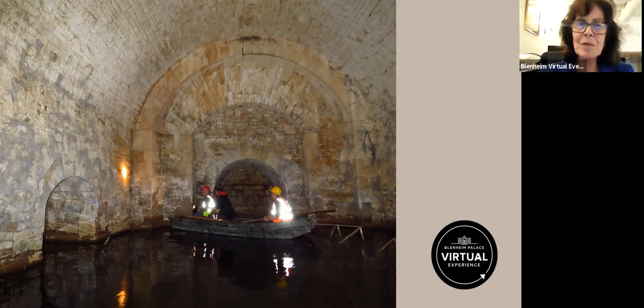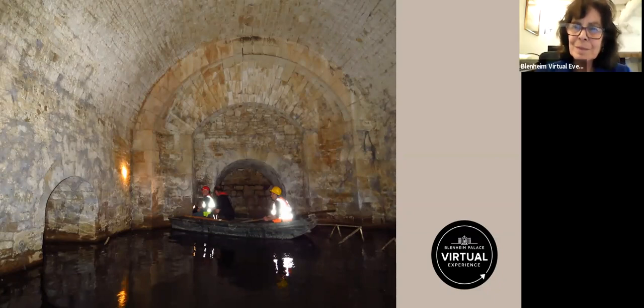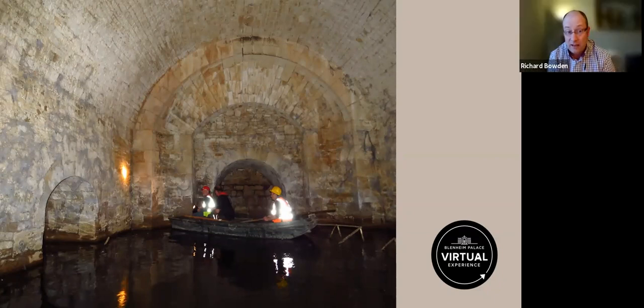Richard, is there a time of year that is a more sensitive period than others for the bats? Yes, I think hibernation time. So in the colder weather, it's far more important not to disturb the bats. And also at breeding time. So when the young are present, it's also very important to stay away.